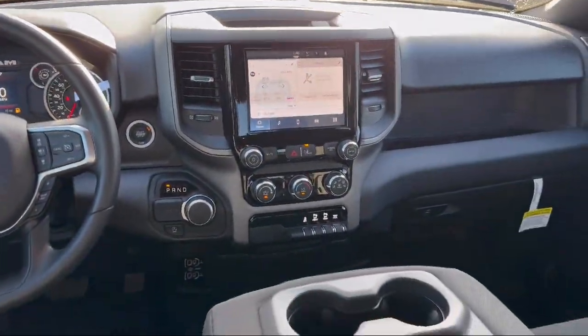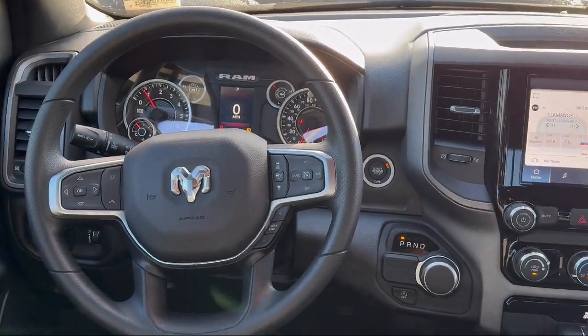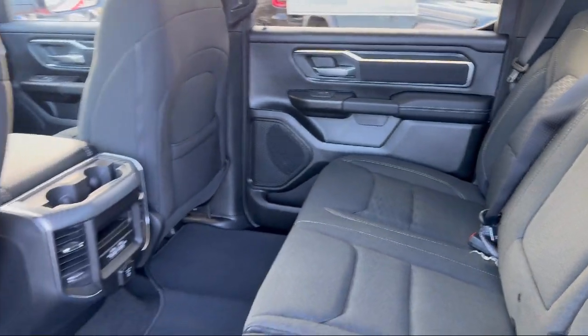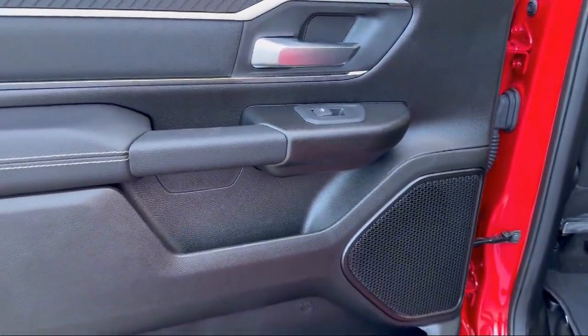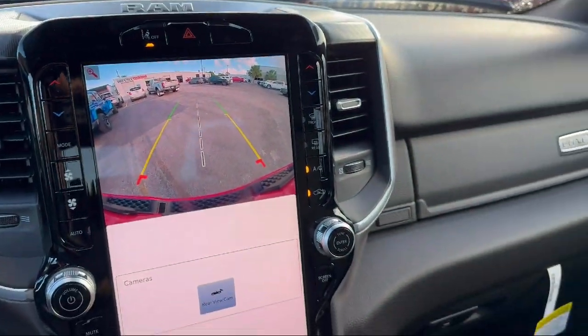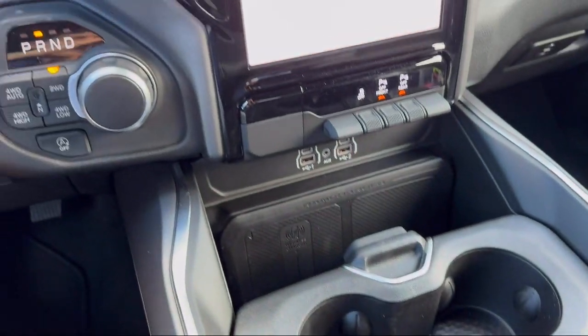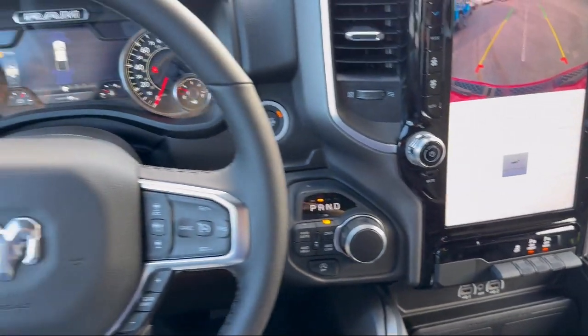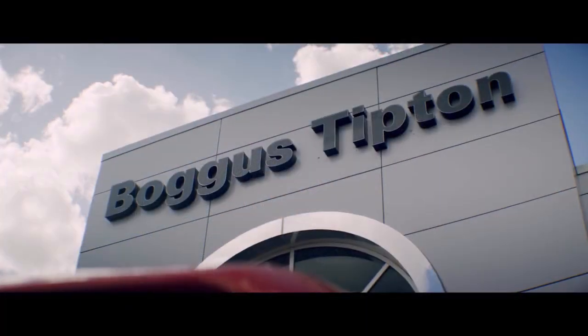zone control. Here at Boggus Tipton Chrysler Dodge Jeep Ram, we pride ourselves on superior customer service. Our professional and courteous staff is here to make sure that your dealership experience is as smooth as possible. From the moment you set foot in our showroom to the moment when you drive off our lot in your dream car. All that while offering the best deals and the lowest interest rates available.